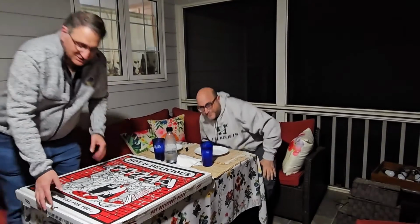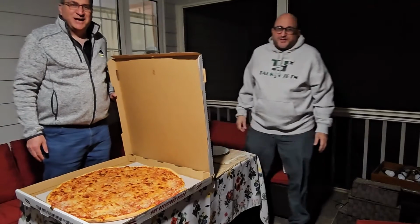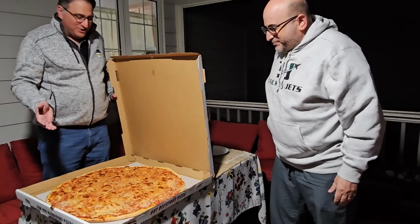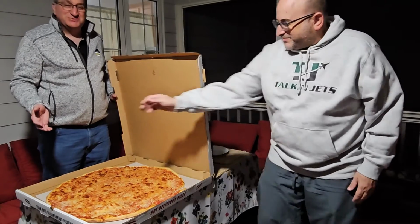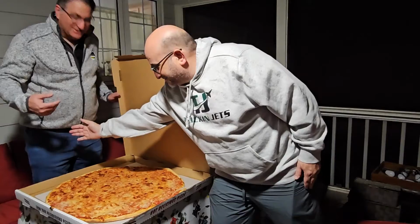Matthew, show them the pizza. Okay, just a regular everyday 28-inch diameter pizza, New York style, cut kind of tavern style because it's for a party. We're going to see how much pizza we can eat in an hour. It's an arm's length of diameter. So let's get eating.